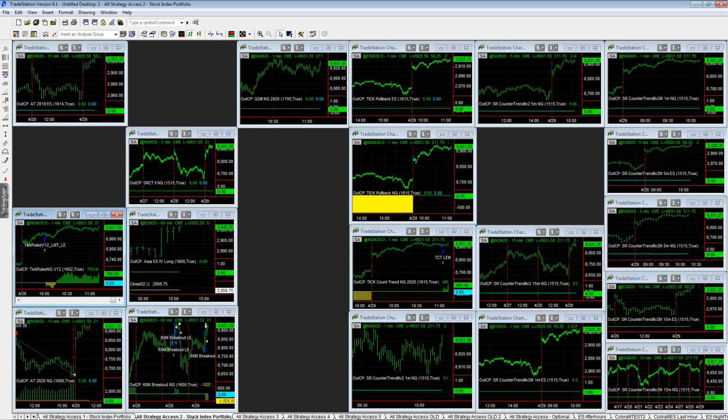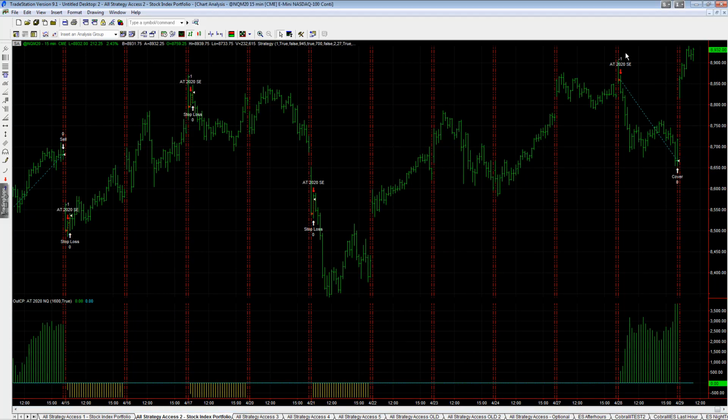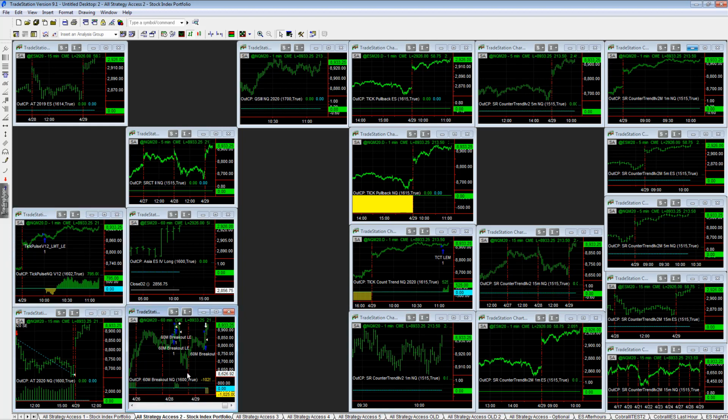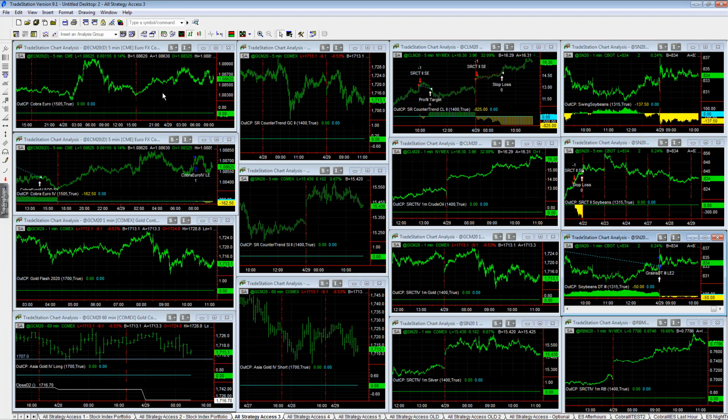Let's look at stock index portfolio, all strategy access 2. Again, these two strategies we're monitoring are not part of the portfolio currently. The big winner yesterday was AT 2020, plus over $3,500 on that trade, and we're not trading Tick Pulse or 60-minute breakout right now. Tick count trend is plus 530 so far, so only one trade in the portfolio is trading today in this workspace, plus 460.